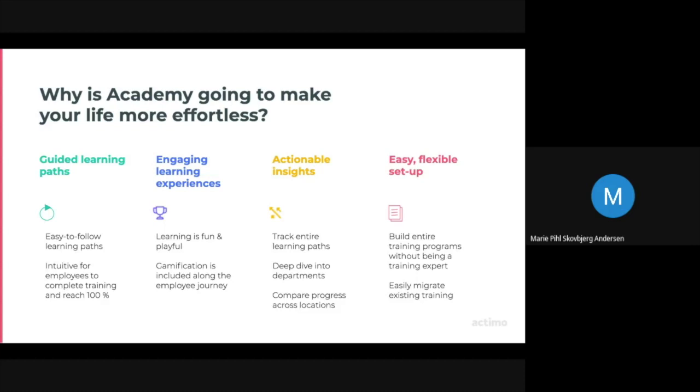For you, for the managers, for the CEOs on the other end, you will get all the actionable insights that you need from your employees' journeys throughout your academies. You will be able to track the entire learning paths. You will also be able to deep dive into department levels or compare progress across locations. So you will really get a lot of different levels of insights into the academies.